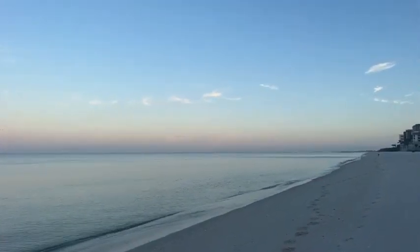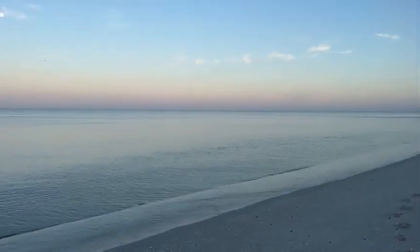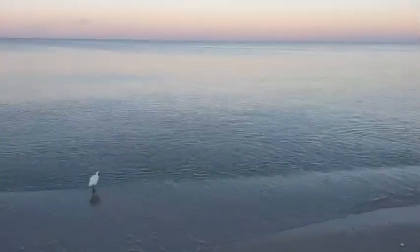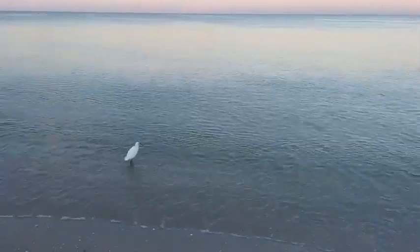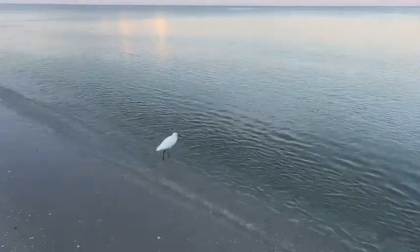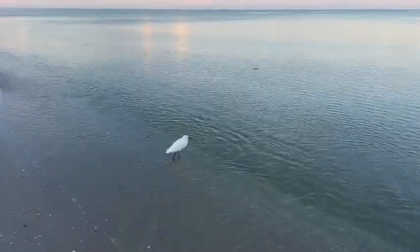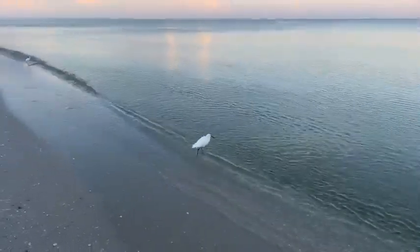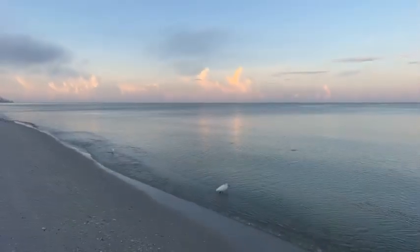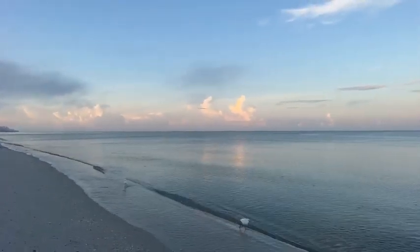I saw something churning up the water out there. Thought I might have seen a dolphin. Little snowy egret waiting for breakfast to swim by. Waiting patiently. Gorgeous, gorgeous.